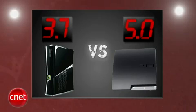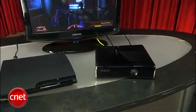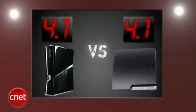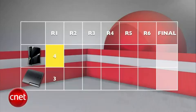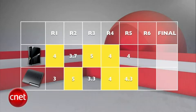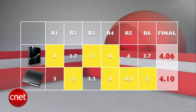So let's average out the scores for all 6 rounds, and after a back-and-forth battle where both sides held the lead, we are tied at 4.1 points apiece. Now, you know, we can't walk away like this, and this prize fight has to have a winner, so we're going to break this down by hundredths of a point. So do the math for yourselves, people, but after a 6-round throwdown, the Sony PS3 Slim holds on with a 4.10 to 4.06 in the closest prize fight in CNET history and is your prize fight winner.